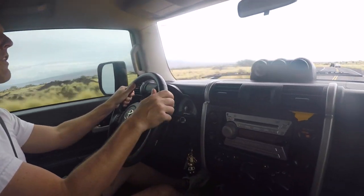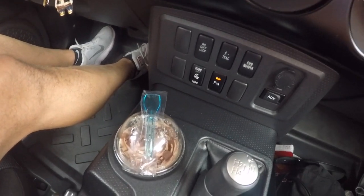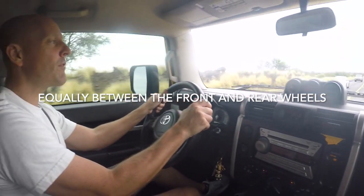Also, there's a center locking differential. Now, a center locking differential is going to force the amount of power to go equally between the rear wheels, and that is exclusively designed for going off-road. Now, we go off-road in this quite a lot. We're going to go off-road in it here in a minute, but that's not a feature that you necessarily will need to use all that often in your FJ Cruiser. I'll be honest, you could leave your FJ Cruiser in two-wheel drive 99% of the time, and with the right tires, you could pretty much do anything that you'd ever dream of doing in an off-road 4x4.